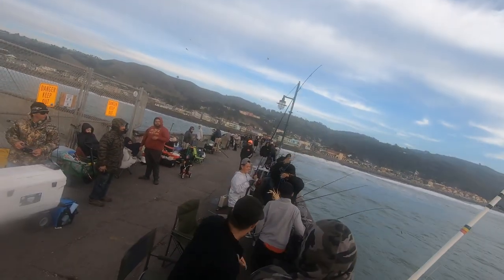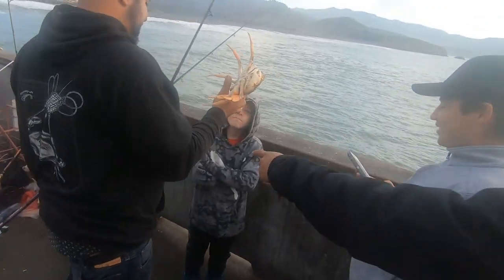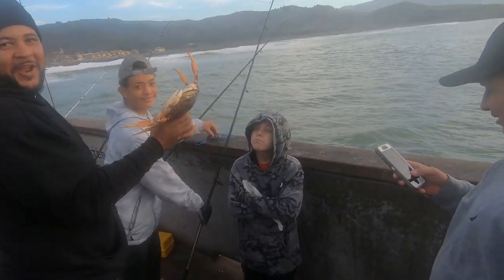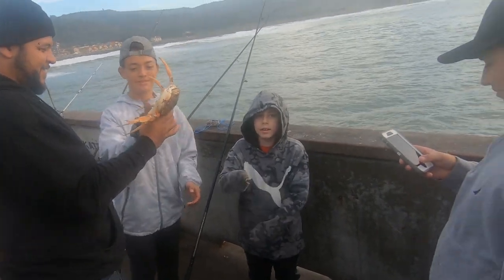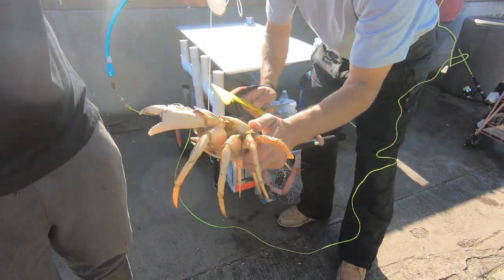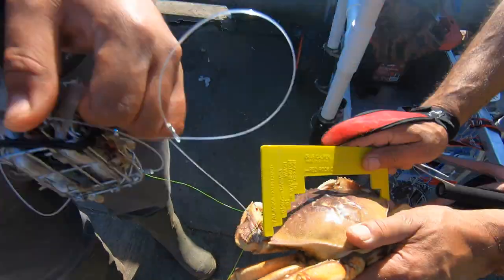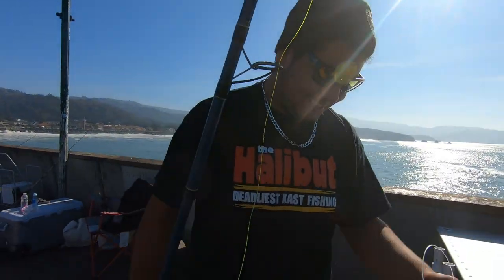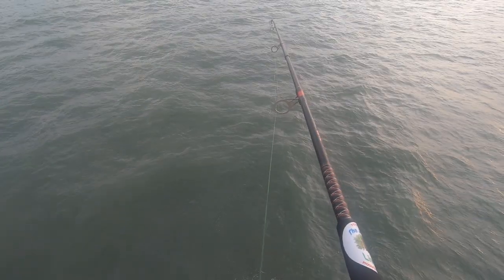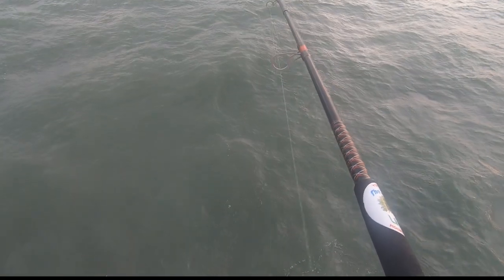All right. Keeper. Throw it up. All right. That's what's up, yeah. Keeper. Put it on the big gauge. That's 7 1/4, baby. All day. Woo! Damn, go heavy, dog. Yeah. That's what's up. All right, it's spread out. It's a male. Let's see its legal size, man.